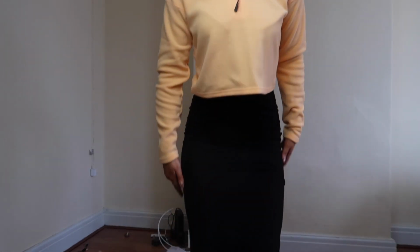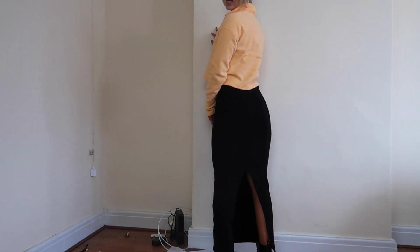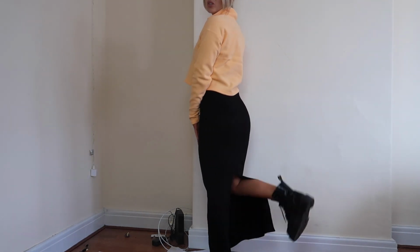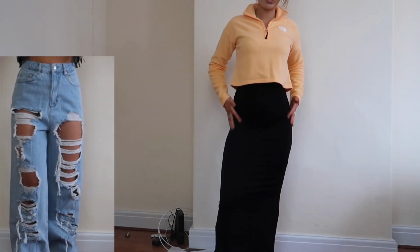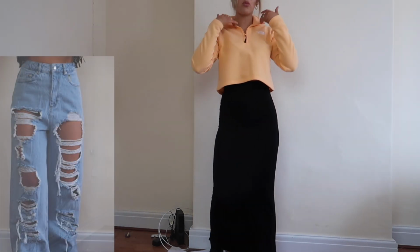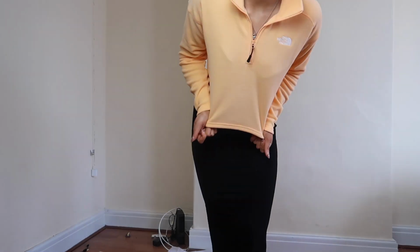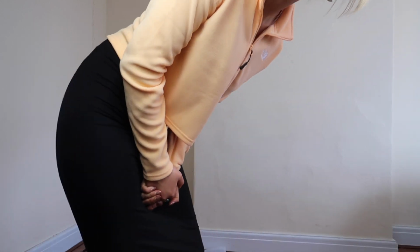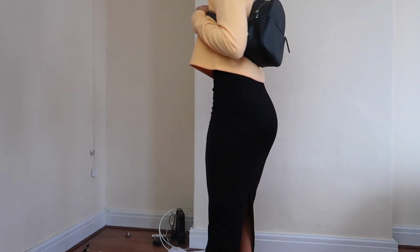This is outfit number 11, which is the North Face cropped jumper. And I've literally just styled it with an ASOS midi skirt, and it's cut out at the back. I think it's quite cute, this skirt. You could also style it with those lovely ripped jeans that I had on earlier that I think could definitely give it more of a spring vibe. But what I do like about it is the colour of this, like orangey, lovely spring colours. Get in that for spring vibe. Even styled with this lovely little backpack.